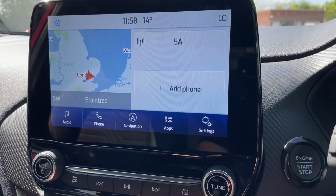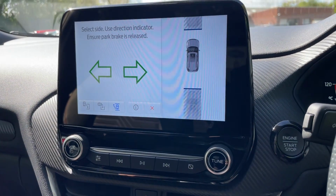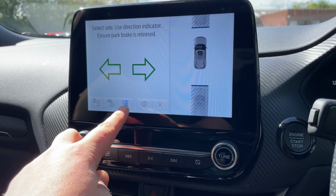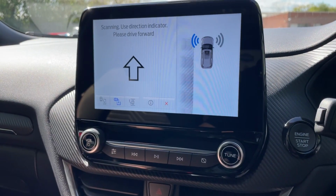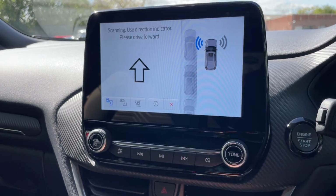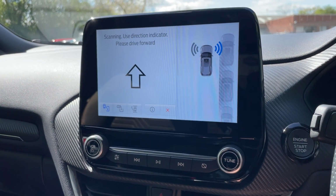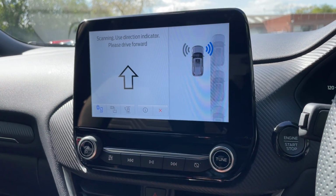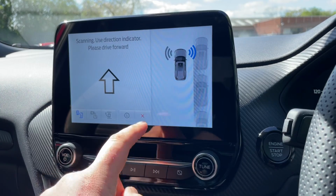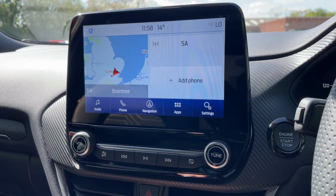Popping it back into park, let's click on the Ford self park assist button. So this is the automated parking, which will give you a parallel park out, a perpendicular park or bay park in, and also a parallel park in. So use the indicator to dictate which side of the road you require parking on, and follow the instructions on the screen. Very clever bit of technology. Clicking the X button, that will return you back to your home page.